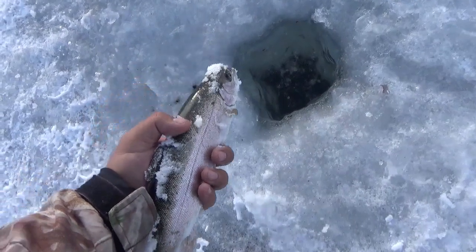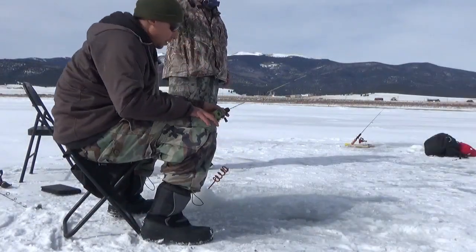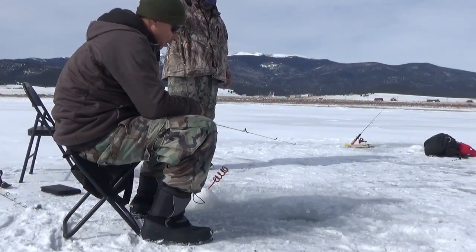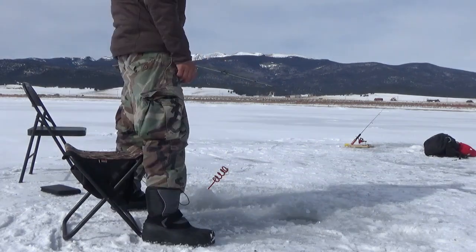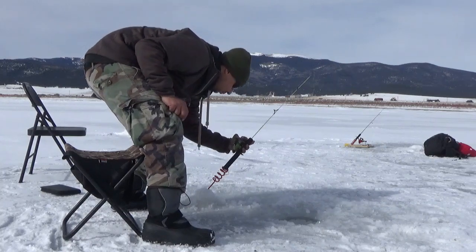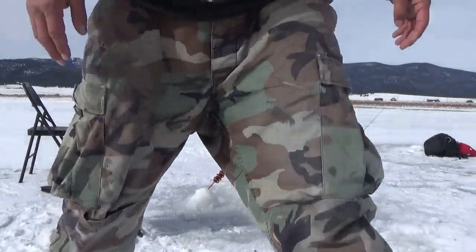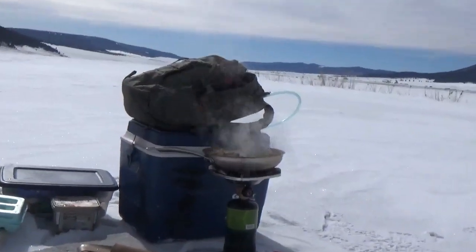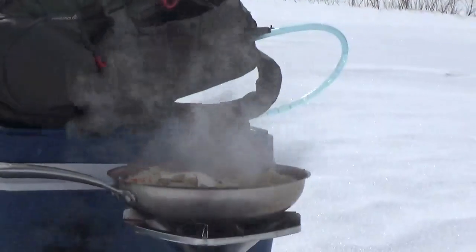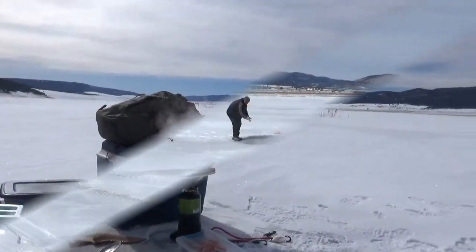He's nice and healthy still. I'm gonna get him back in the water. And he's gone. That was fun. Oh, you had him for a second. Over here trying to cook up some burritos, and these fish keep taking my line.